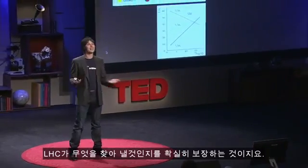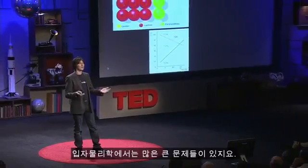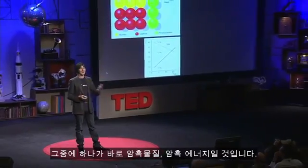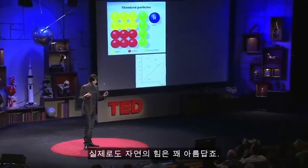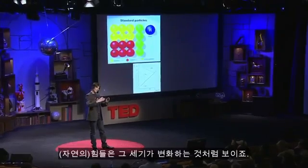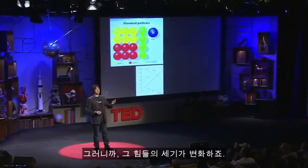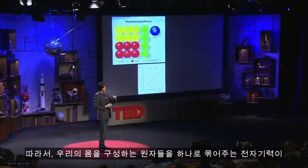So that's essentially a guarantee about what the LHC will find. There are many other things. You've heard many of the big problems in particle physics. One of them you heard about dark matter, dark energy. There's another issue, which is that the forces of nature, it's quite beautiful actually, seem, as you go back in time, they seem to change in strength, well, they do change in strength. So the electromagnetic force, the force that holds us together, gets stronger as you go to higher temperatures.